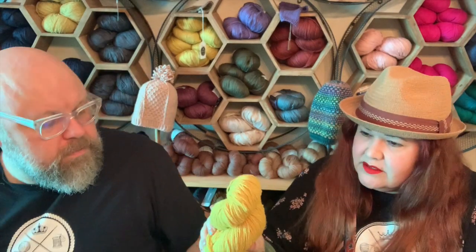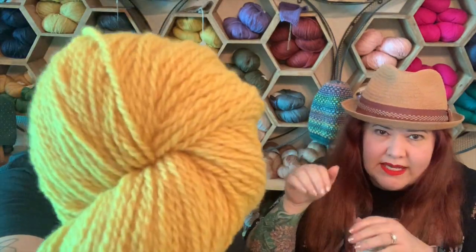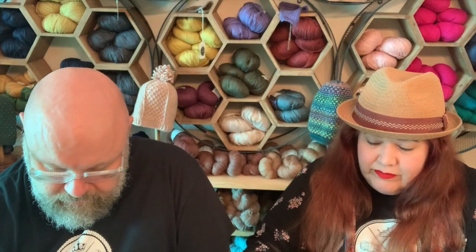This is another one, just to show another color. I've only had this for a really short period of time, and I'm running out of several of the colors. My next batch is supposed to be shipping on the 21st of August. So not too long. And then my Purple Couch collection, which is the worsted spun yarn, really, really super soft.